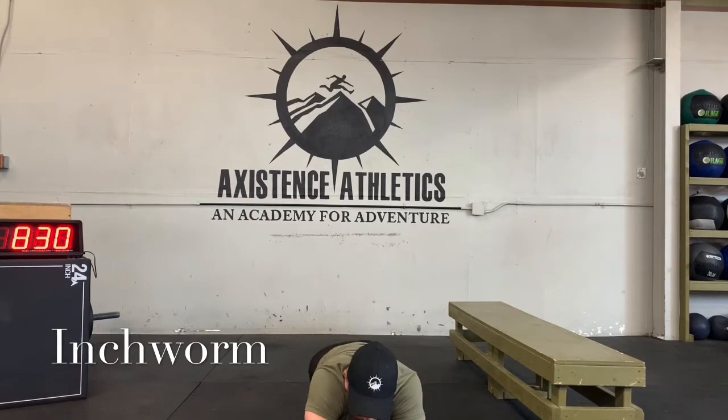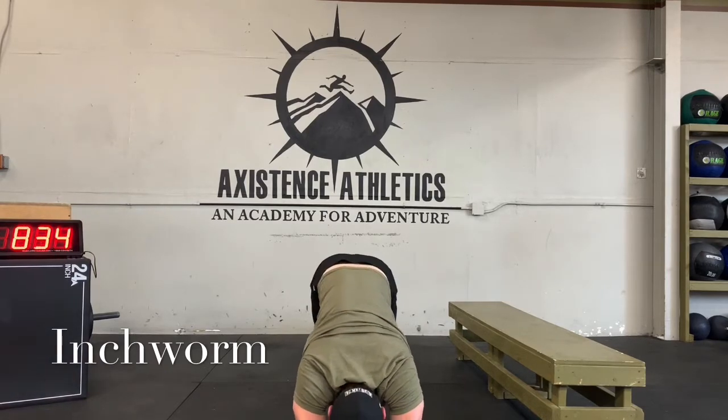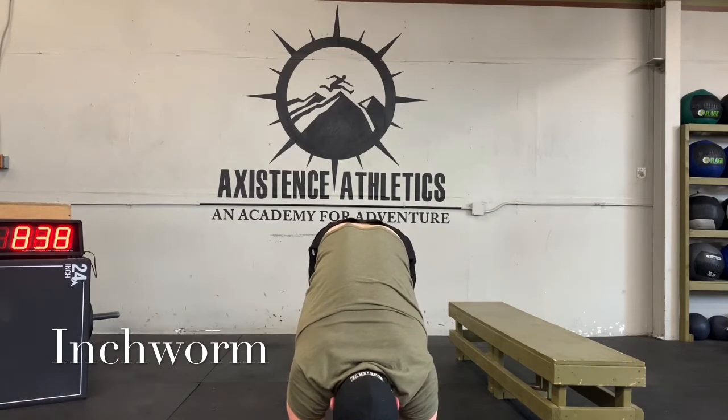This is core galore, glute squeeze, ab squeeze, breathing, stretching.